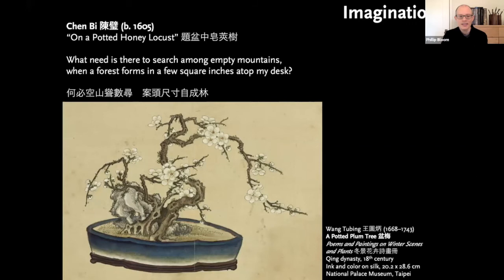He says simply, "What need is there to search among empty mountains when a forest forms in a few square inches atop my desk?" So why bother going outside when you have a penjing on your desk and can imagine yourself into the mountains? I've paired this quote with, again, an 18th century depiction of an imperial penjing, a plum tree, that to me perfectly exemplifies that sense of capturing a wild bit of a plum forest on top of a mountain and condensing it into this tiny specimen.